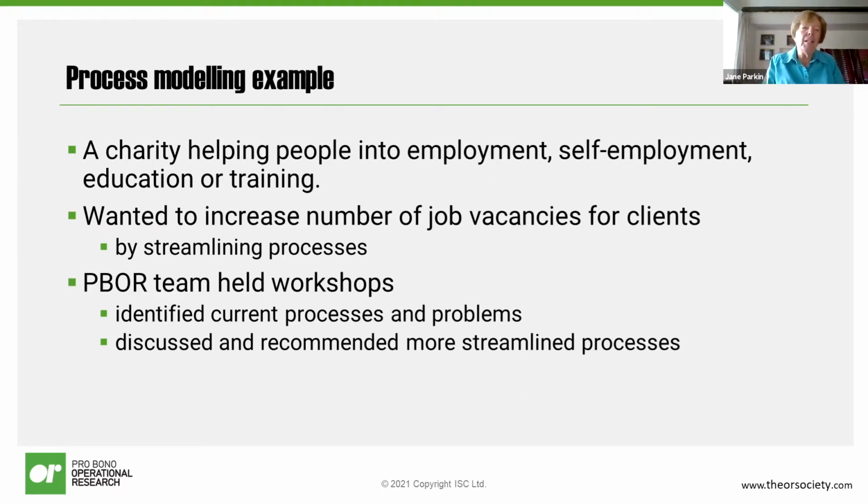So the PBOR team, I wasn't one of this team, had workshops with the clients to identify the processes that they were using at the moment and the problems that they seemed to be having at the moment. And after discussion, the PBOR team recommended more streamlined processes.